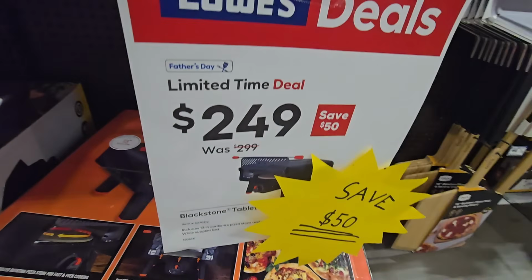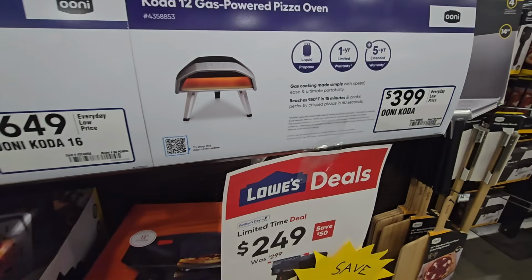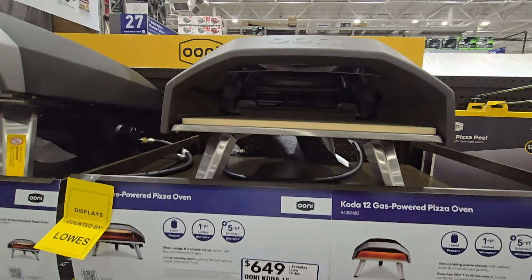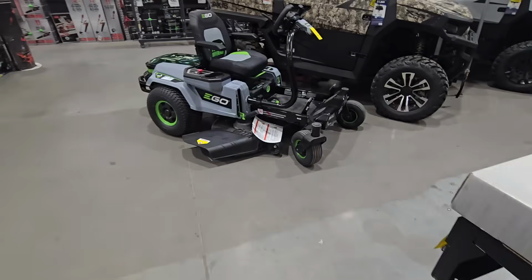All right, this one you got the pizza oven or tabletop, $2.49 down from $2.99. Includes a 13-inch pizza holder or tray. That's what it looks like. And you can get your pizzas going there.